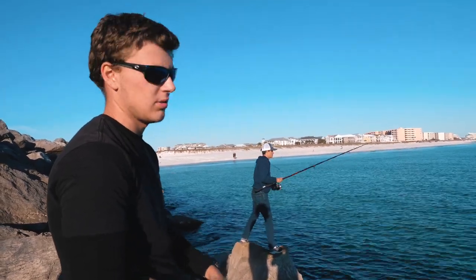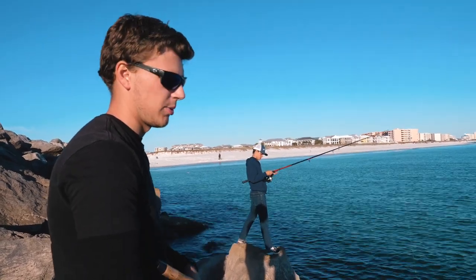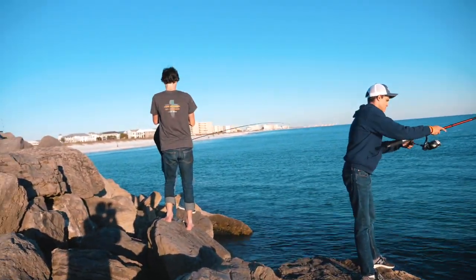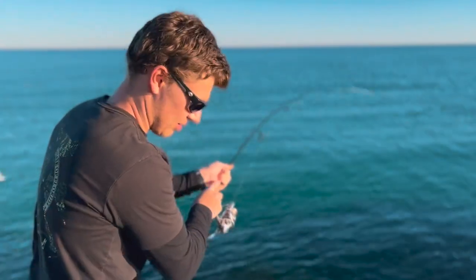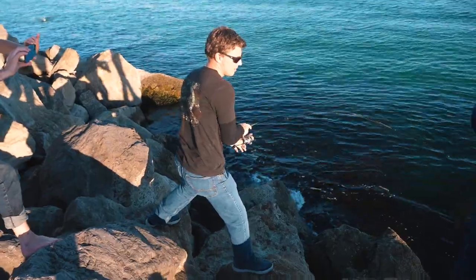Now we're just both tossing these little Gotcha lures, and we'll see if we can get any more before we head out here in a few minutes. Oh, hear that drag scream. Oh, nice one, Logan. Nice and easy. You want to grab the net?